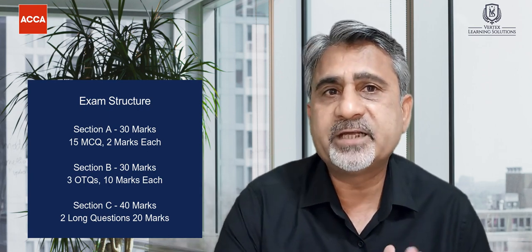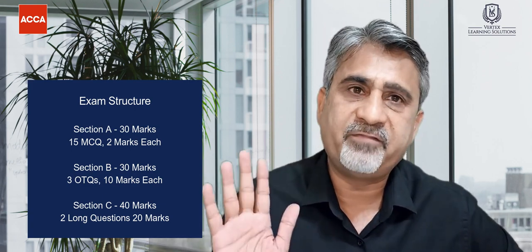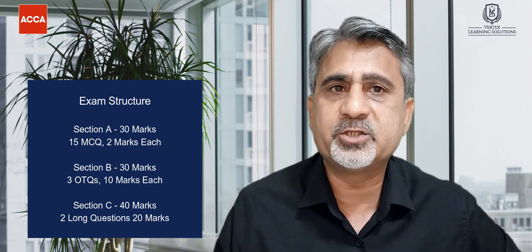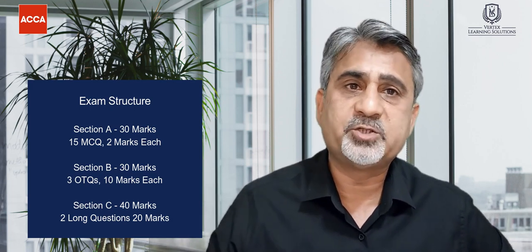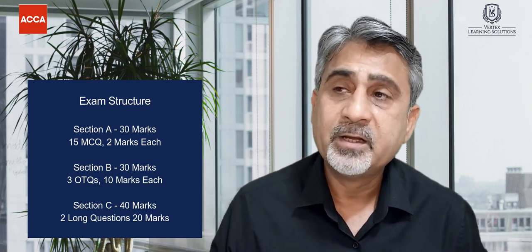If you talk about section A and B, you will be dealing with individual standards. For example, if I speak about section A, where I have 15 MCQs, I expect 1 or 2 MCQs coming in from taxes, 1 or 2 from leasing, 1 or 2 questions from financial instruments, IFRS 9, 1 question from intangible assets, 2 questions from property, plant and equipment, etc. So those are mixed up.